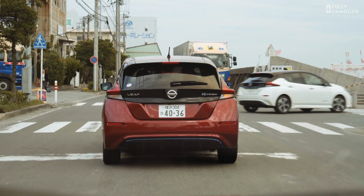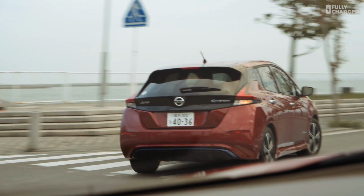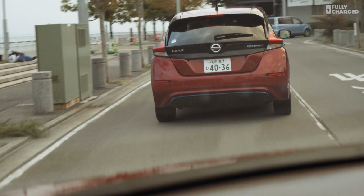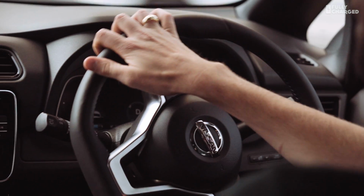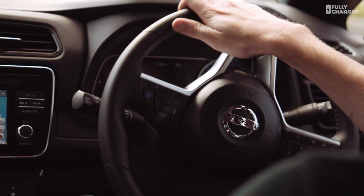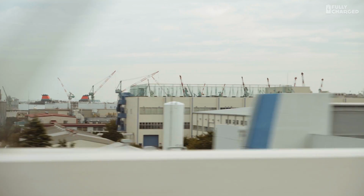Nissan do say there'll be a second and third generation of this Pro Pilot. One will be called Highway Pilot, and then the third gen will be called Intercity Pilot. And what these will do is allow the car to automatically change lanes and overtake. And these will come out in the next 2 years.